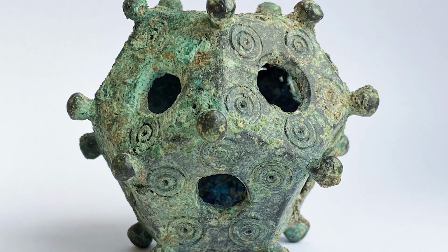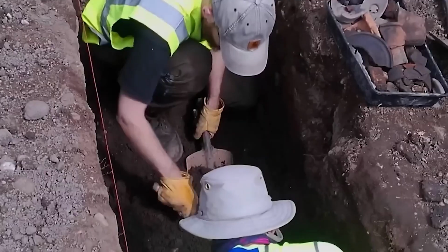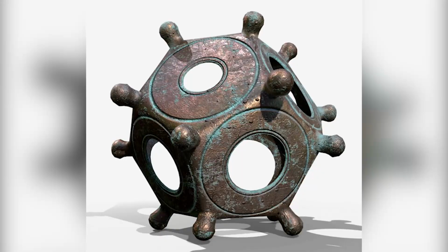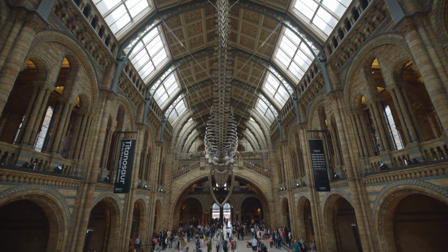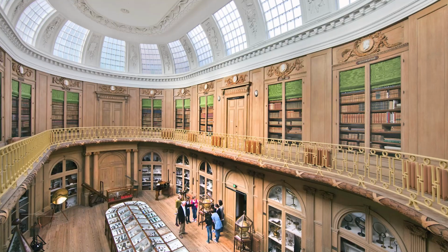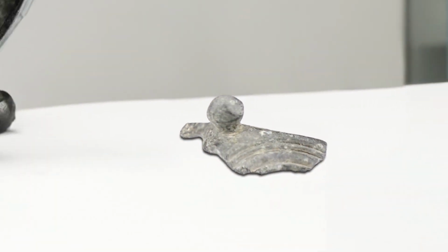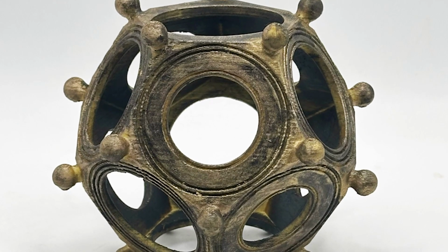Following internal reports in 2025 confirming calcium phosphate residues and burnt human bone inside several well-preserved specimens, local museums across Europe quietly pulled their dodecahedrons from public display, citing conservation reassessment. This is not new behavior. The British Museum kept its dodecahedron in storage for decades, declining to exhibit it publicly until 2014. In the Netherlands, a national museum labeled its specimen a Roman weight for years, despite the obvious inconsistency with any standard Roman weight system, because that label let them avoid explaining an artifact that did not fit.